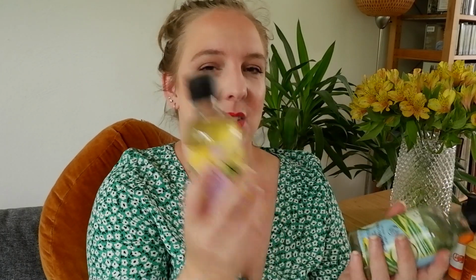And then, as I mentioned, the Zesty Lemon scent, like the lemon scent from The Body Shop, is one of my favorites. So I couldn't pass up on that from their summer line. I would definitely want to get more of these because this is a scent that I love.